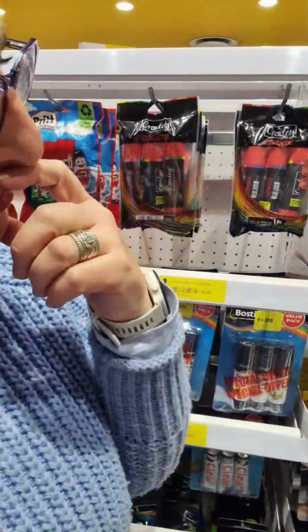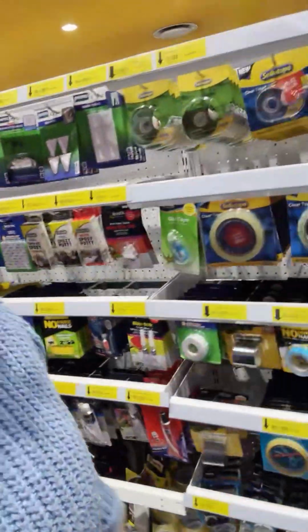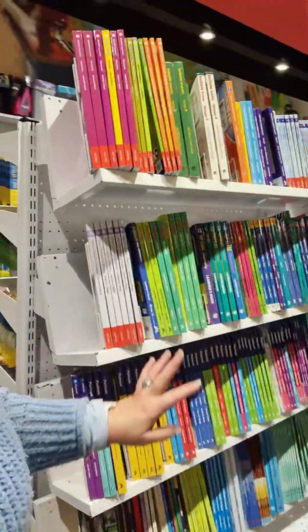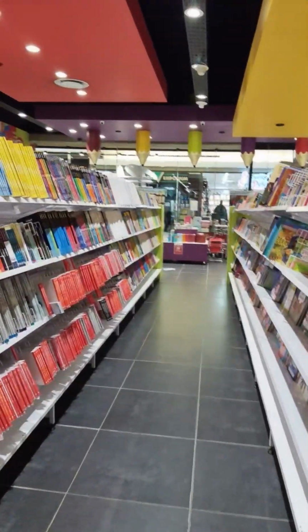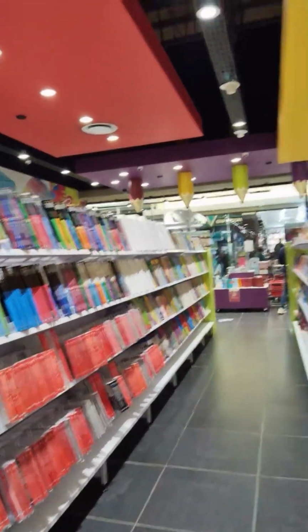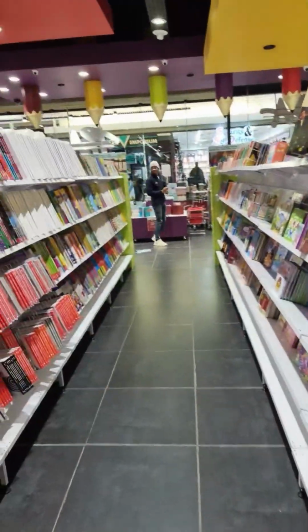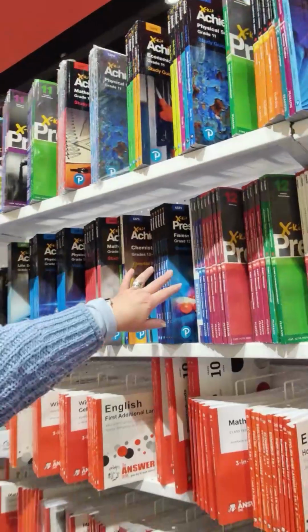There's some household goodies as well, like DIY, hooks and things like that. That's new for me. I haven't seen that before. Then of course I love this as well, because I believe that kids must read. It's important to read. They still have quite a big variety of Afrikaans books, English books, and they also have school books.